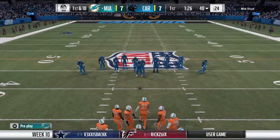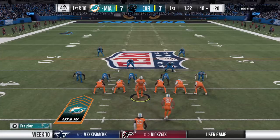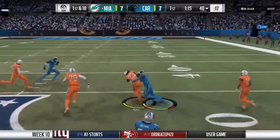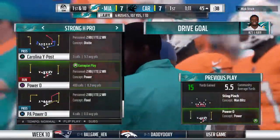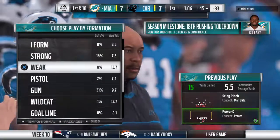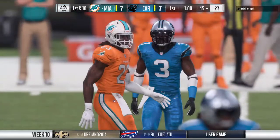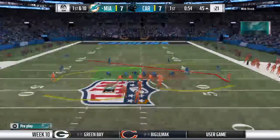So the run moves the chains, and here we go on first down. They run again with Ajayi. And he'll be taken down across the 50 at the 45 in enemy territory. Give him 15 yards on that one, and the Dolphins have a first down. Clock runs, less than a minute to go, and an entertaining first quarter of play.